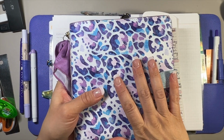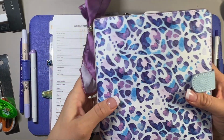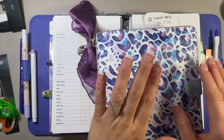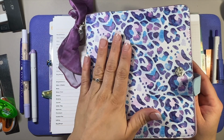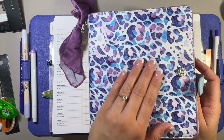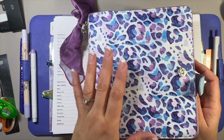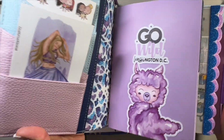This is my Wild Celebration melody. I didn't go wild. I wanted to, but I just didn't get the chance to. But I'm using this as my self-care planner. This cover is not real leather. The melodies themselves are actually pretty expensive, although Planners Anonymous just had a huge warehouse sale. So this planner was really ridiculously cheap, practically giving away. So I had to get it.